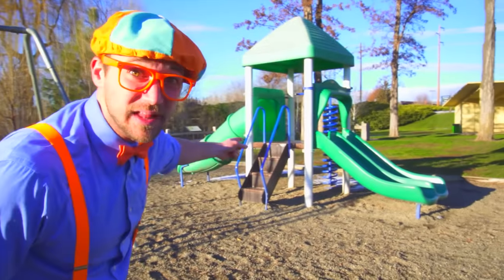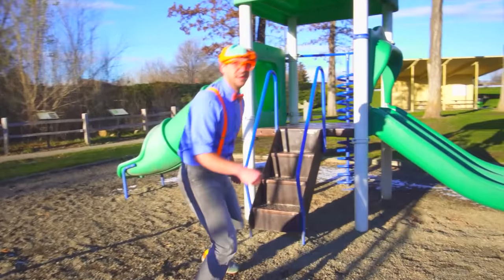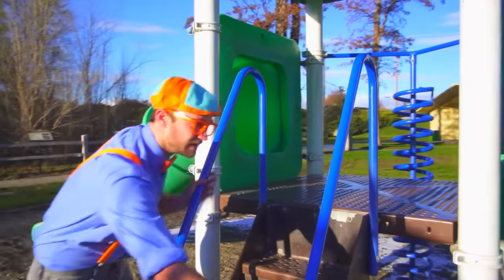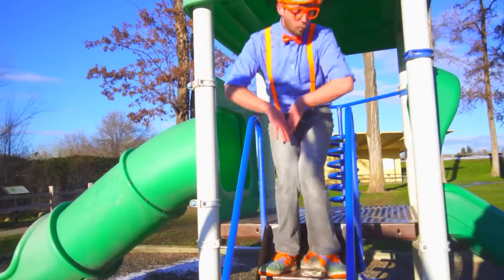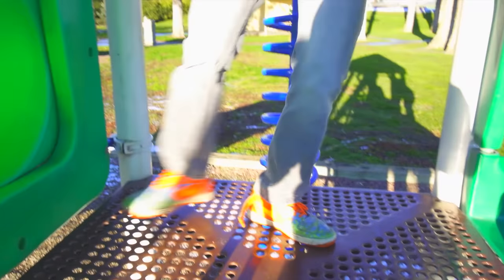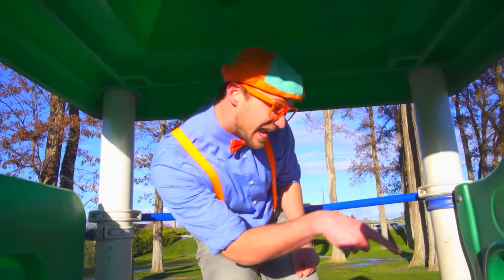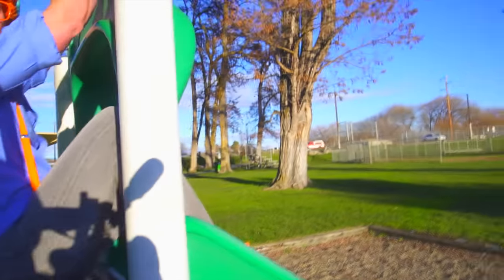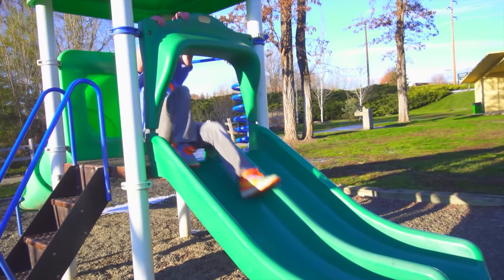Woohoo! Look, it's another playground. Woo! Let's go. Blue handlebars. Yep, those are blue. And then the green slides. Wow, this is gonna be fun. Woohoo! I'm to the top. Oh, wow. Perfect dance floor. Okay, I'm gonna go down this slide. Here I go. Whoa! Woohoo! I'm gonna do it again. Wow! Woohoo!